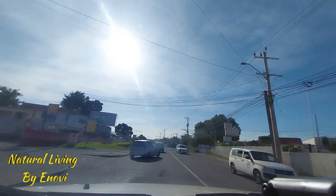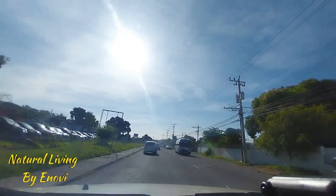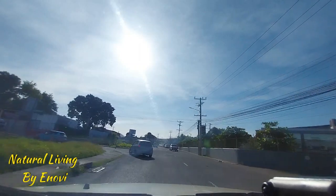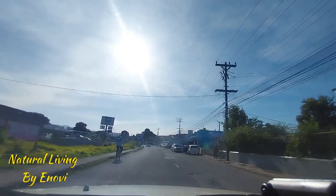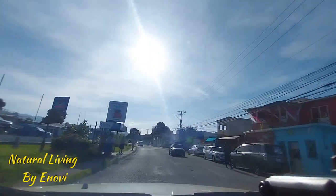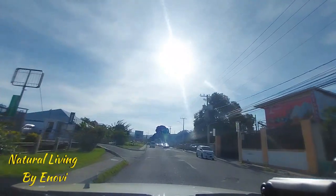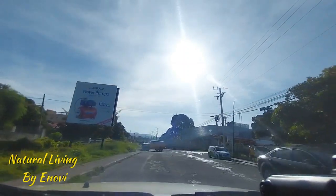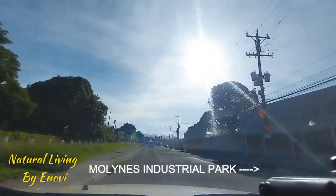Baptist Church on your right. You can turn left on these roads to go back to Park Road. You're halfway to the side. Jamaica Premix and Concrete Limited on your right. It's your building. It's a good place to know.